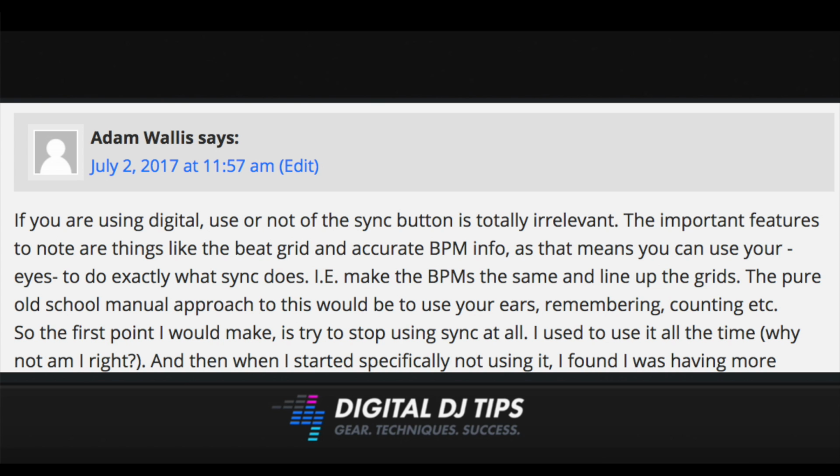In other words, make the BPMs the same and line up the grids. The pure old school manual approach to this would be to use your ears, remembering, counting, and so on. So the first point I would make is to try to stop using sync at all.